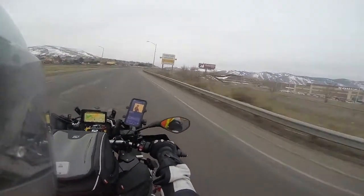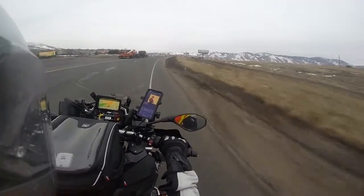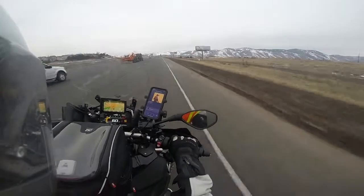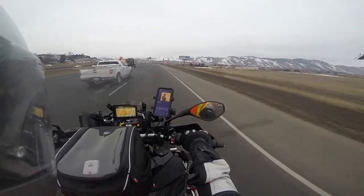So I'm going to cut this short. Thought it would be longer. I hope it educated you on the Navigator and the TFT display and the communications between the phone and the bike.